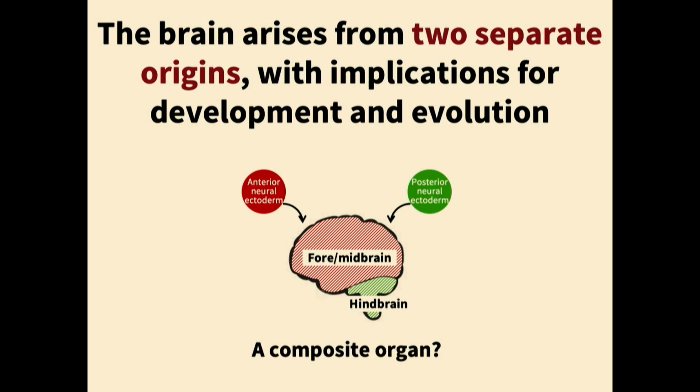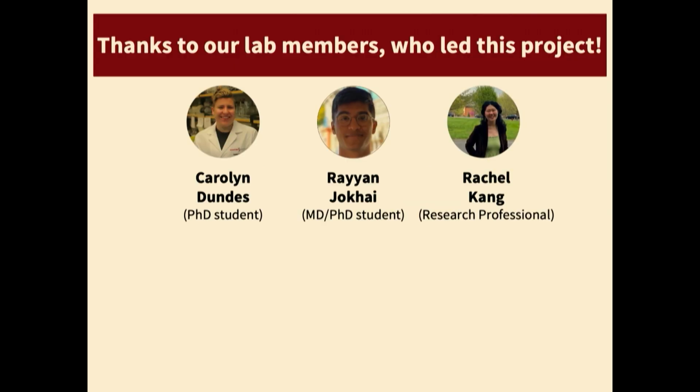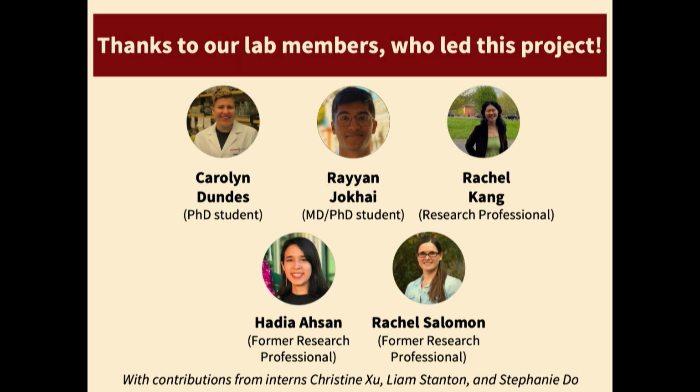But we found a big surprise: the brain isn't actually one organ, but really a composite coming from two totally different sources. One that forms the forebrain and midbrain in red, and the second source that forms the hindbrain in green. We think this new view, that the brain isn't one organ but actually two mashed together, has very broad implications for development, evolution, and disease, as I'll talk about today. I'm going to focus specifically on the hindbrain for the sake of bulbar symptoms. First, I want to thank our stellar lab members who led this project, including graduate students Carolyn Dundas and Ryan Jokai, as well as several research professionals, Rachel Kang, Hadia Hassan, and Rachel Solomon.